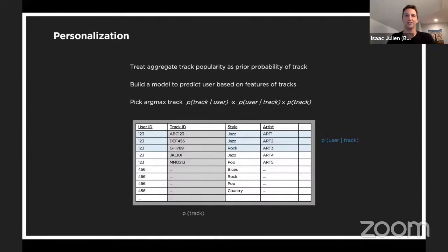The way we built these models was to sample a small number of other random users and train a model to predict the true user given the track, and then use the probability out of this model as that first term there. However, if we were to just use, say, the track ID as input to the model, it would obviously not generalize beyond what you had already listened to. So rather than using the track, we chose to use features of the track, which could be, for instance, the artist, or maybe the style of the track, allowing for more generalization.